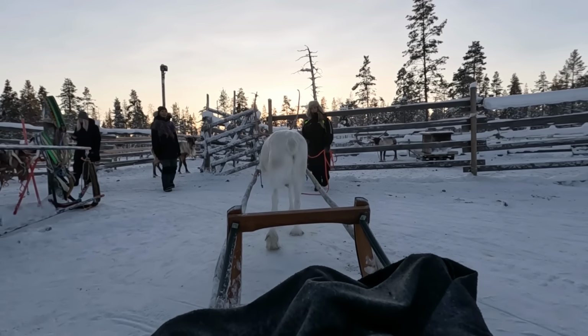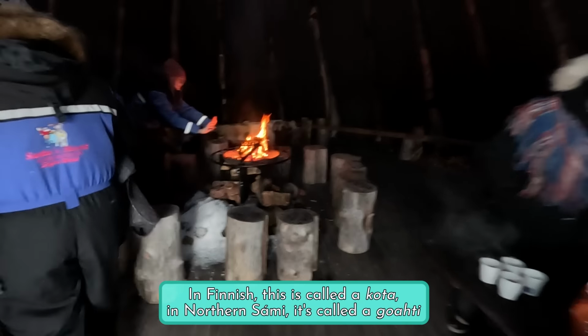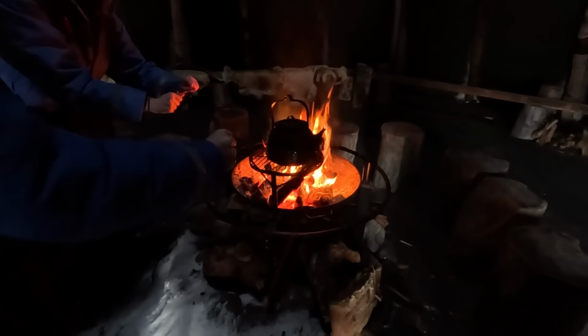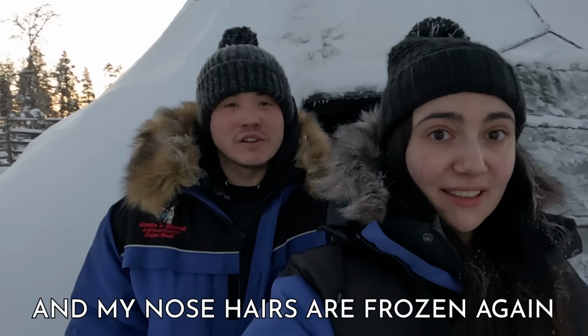But then at the end, you get to warm up with some hot cider and cookies inside a traditional Sami-style hut called a koda. Oh, yeah. Now, after the reindeer, I'm warmed back up, and my nose hairs are frozen again. Just like that.